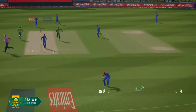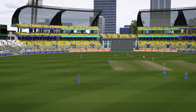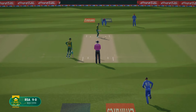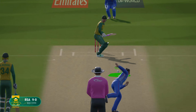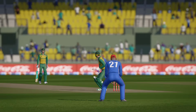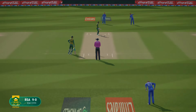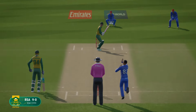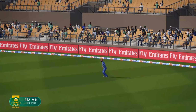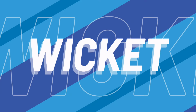Straight drive, mid-off will cut that one off. No, terrible shot. Super catch. Gone. Catches win matches, and that was a beauty.